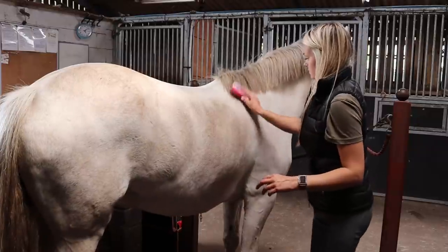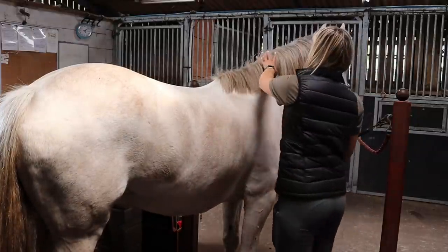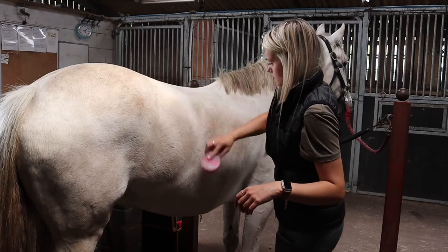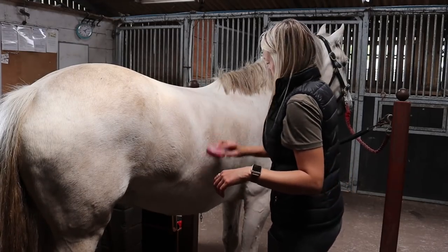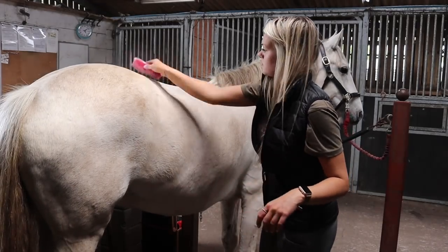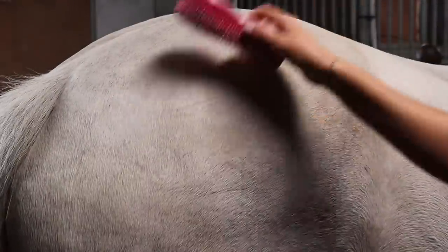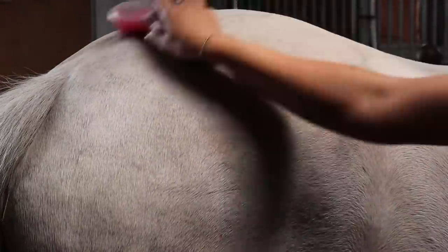I use this brush literally for everything. During summer, during winter, they are all I really use, to be honest, apart from a finishing brush if I'm adding a bit of shine at the end. But don't worry, I'm not going to go through every single step of my grooming routine. I'm sure you all know how to groom a horse. I won't patronise you too much, so let's have a little bit of music, shall we?